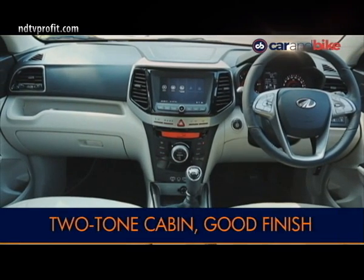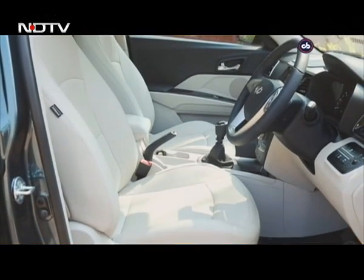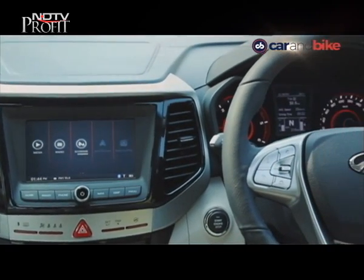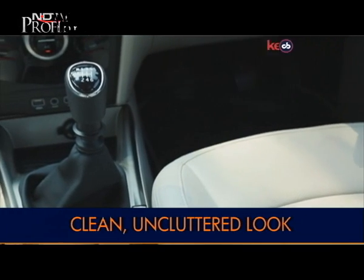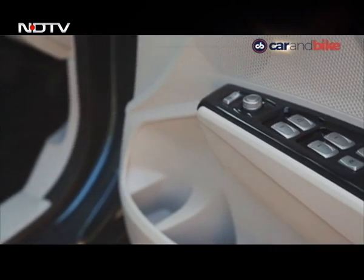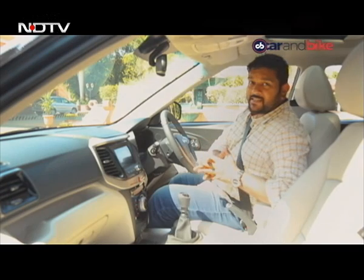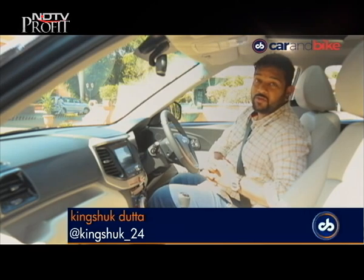The cabin of the Mahindra XUV300 is a nice place to be in. The upholstery is done in white leatherette material and the dashboard gets black treatment. The fit and finish inside is good with minimum buttons and a clean, uncluttered look. Mahindra has done well to give a long list of features inside the XUV300.